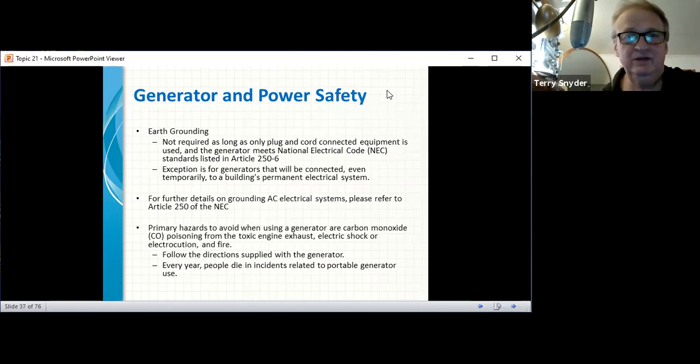Earth grounding is not required as long as only plug and cord connection equipment is used, and the generator meets national electric codes and standards. The exception is for generators that will be connected, even temporarily, to the building's permanent electrical system.